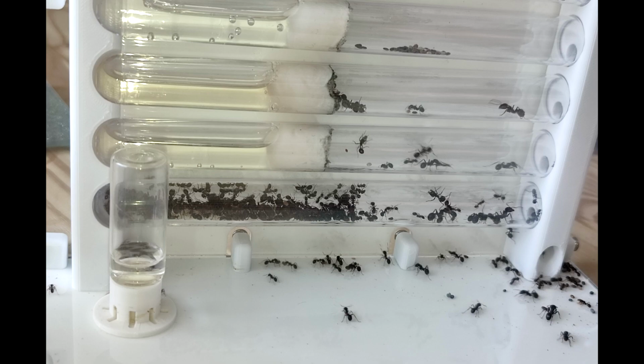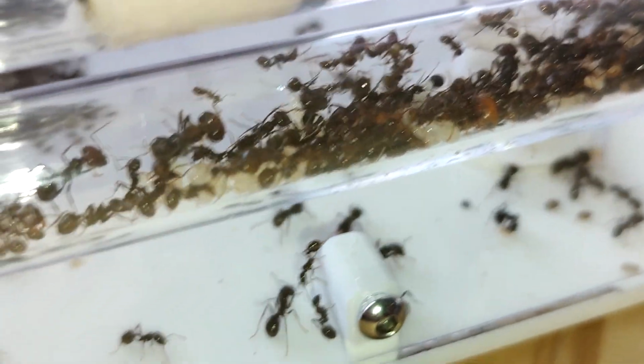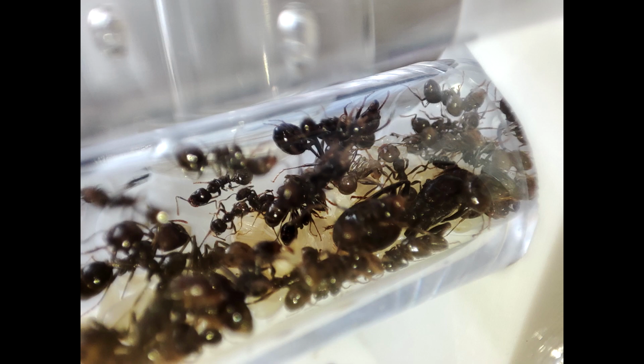I know a few people were concerned with how they would cope being in the light all the time in the Saturn, but since moving them in there, they have been great. It hasn't bothered them at all, and the queen is definitely laying more regularly. In general, I think these are great.